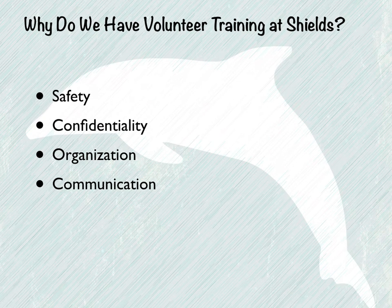The second reason is confidentiality. Our students are our customers, and we want to make sure that their confidentiality and rights are held to the utmost respect. Organization. We want to make sure that we know who is coming in and out of our building. And communication. We want to make sure everybody's clear and on the same page.